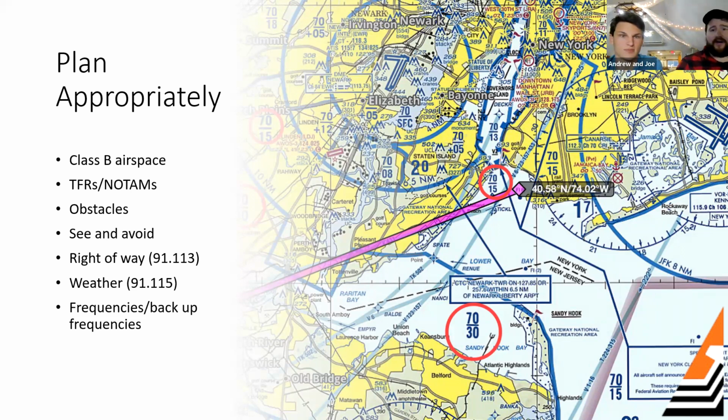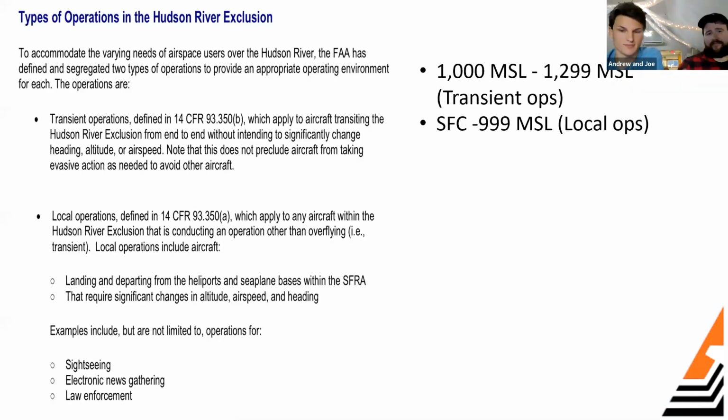But all right, let's talk about the type of operations you can do in the Hudson. They define them as transient operations. So if you're trying to go from point A to B, like to a different airport, this would be considered a transient operation. You're just trying to use it to cut through the Bravo at a low altitude and get to the other side. For transient operations, you would want to stay roughly 1,000 MSL to 1,299 MSL. Once you're at 1,300, you'd be in the Bravo.